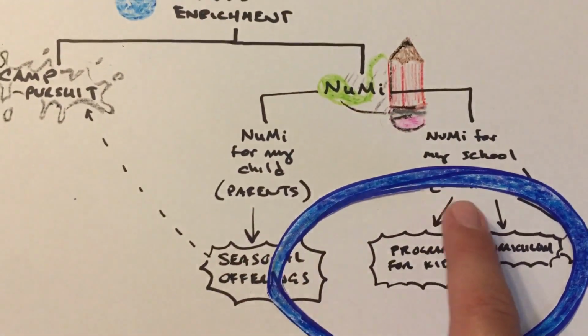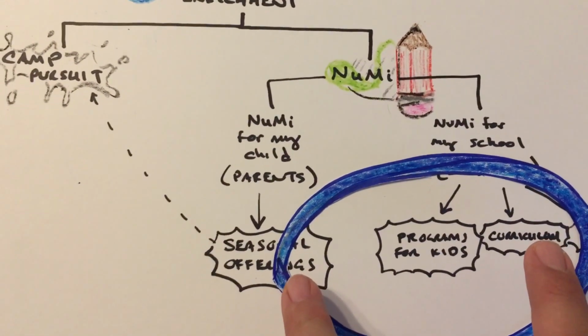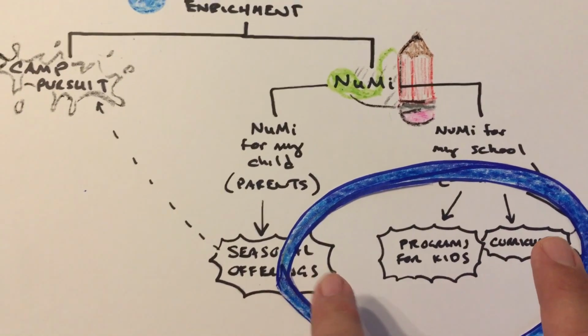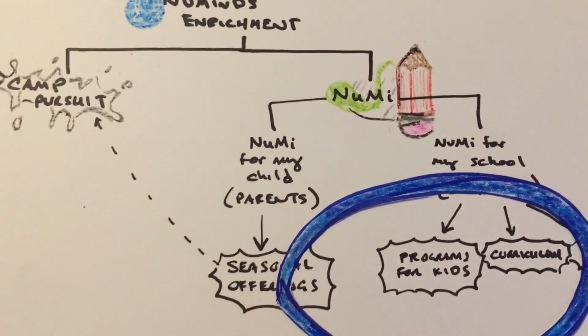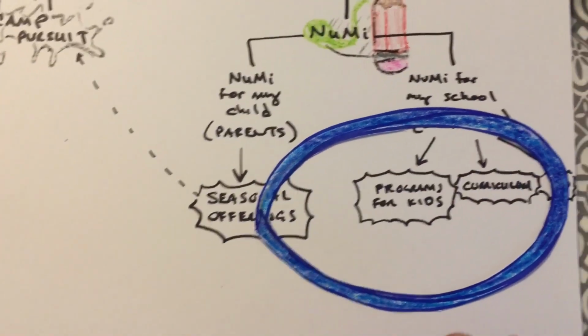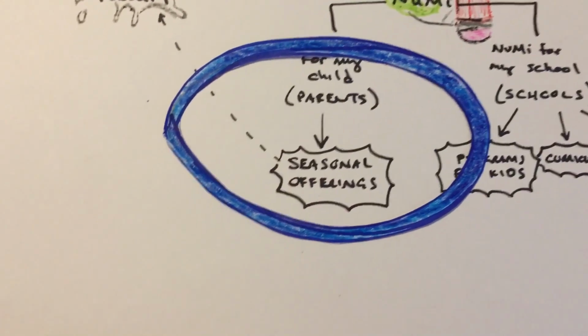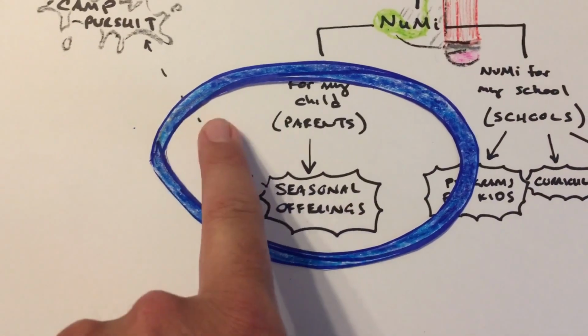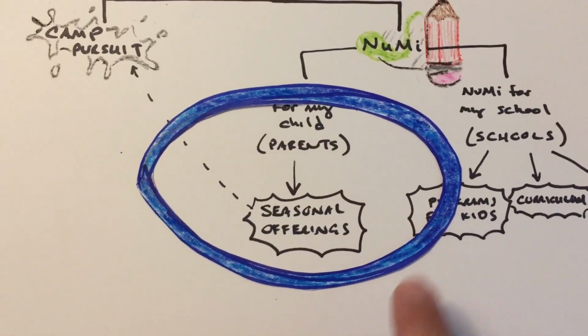But ultimately the goal is to be inside this type of marketing, this new colorful one, underneath the Numi branch, and really focusing in on programs for kids, with a couple light mentions on the side here, and ultimately focusing on Numi for My School for this particular flyer. Obviously, we'll make another flyer that will fit more along this line, which is Numi for My Kid, dealing with our seasonal offerings where we mention Camp Pursuit, and we mention that you can also order these programs.